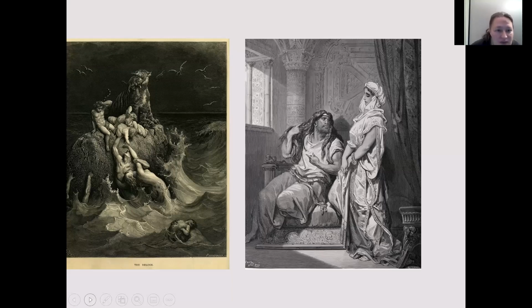To the left, we see the deluge, and to the right, a very famous story, a guy with very long hair who told his sweetheart, his girlfriend at the time, the secret behind his strength. It had to do with his hair, so she cut it all off. That's how much she loved him.